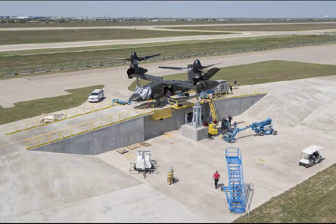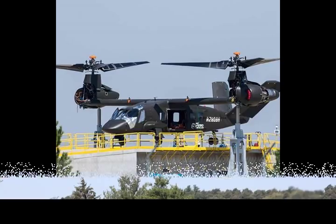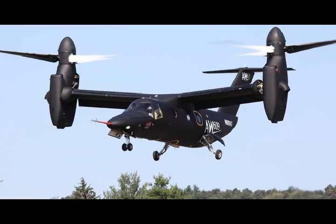V-280 Valor Tilt-Rotor Next Generation Aircraft Plus Helicopter. Bell Helicopter engineers and weapons developers are looking at innovative ways. The V-280 Valor is part of the Army's Joint Multi-Role Technology Demonstrator program aimed at establishing requirements and paving the way toward a new future vertical lift aircraft designed to meet a wide range of new requirements.